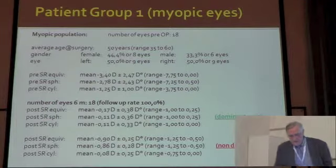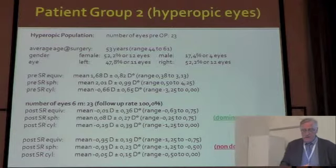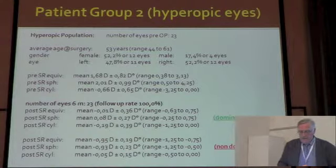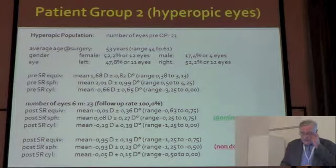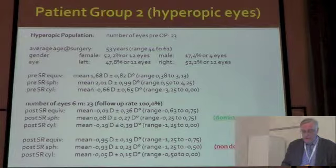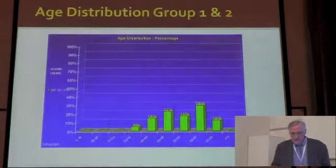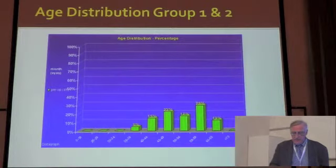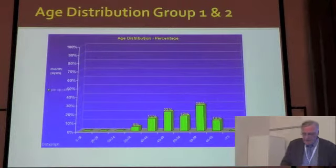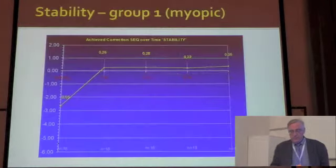The hyperopic group, the mean spherical equivalent plus 1.68 with a range, and after 6 months the dominant eye is nearly 0 and the non-dominant eye has minus 1.0 with the range. Age distribution you can see here. The main interest are the early presbyopics and the medium presbyopics up till 60 years, and the stability in the myopic group to 1 year.